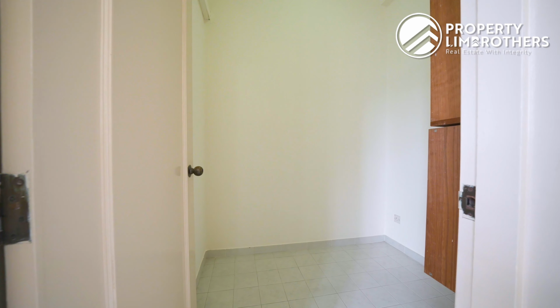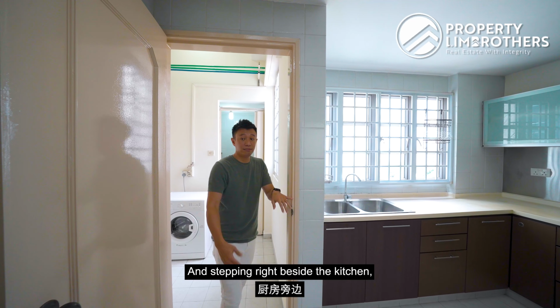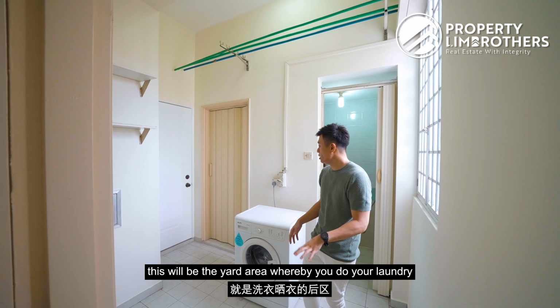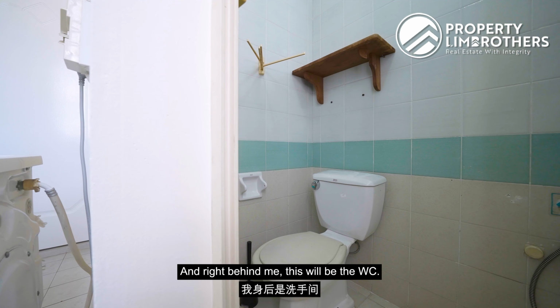And stepping right beside the kitchen, this will be the yard area whereby you do your laundry with a washing machine set up already done up right here. And right behind me, this will be the WC.